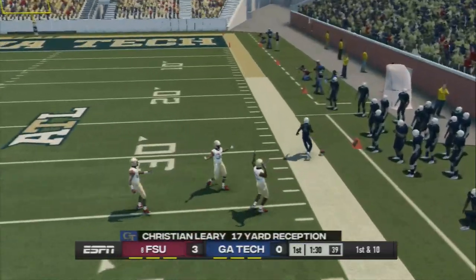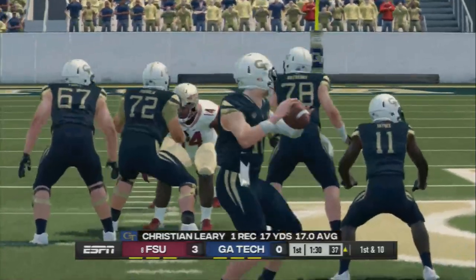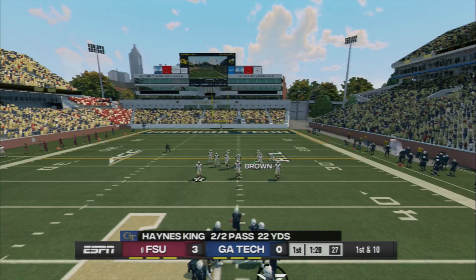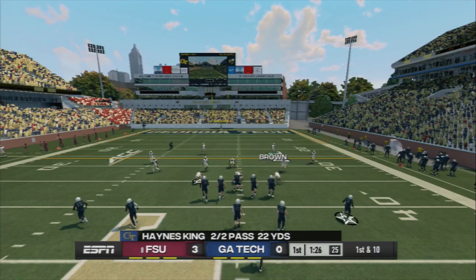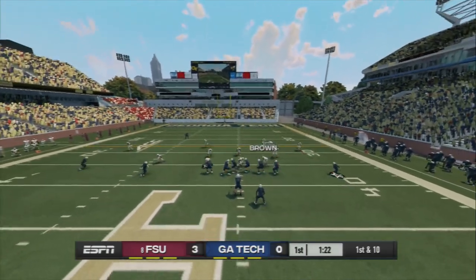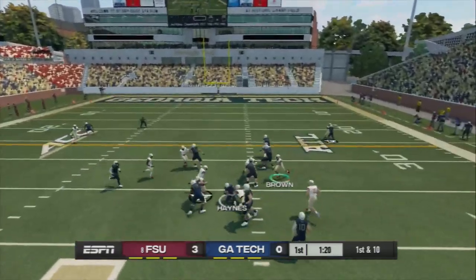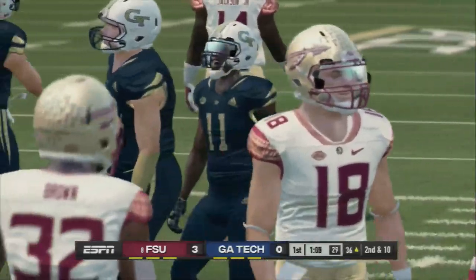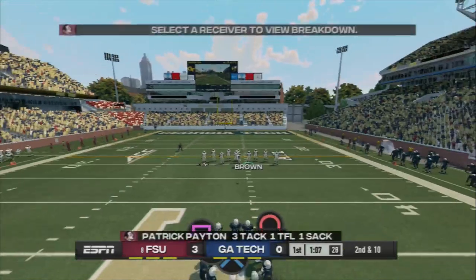Makes the catch and gets out of bounds. Now that's how you run a corner route. He exploded out of his cut and beat the man coverage for a new set of downs. First down, 10 to go. Ball on the 37-yard line. And he's tackled around the 36-yard line. That's a gain of one. That makes it second and 10.